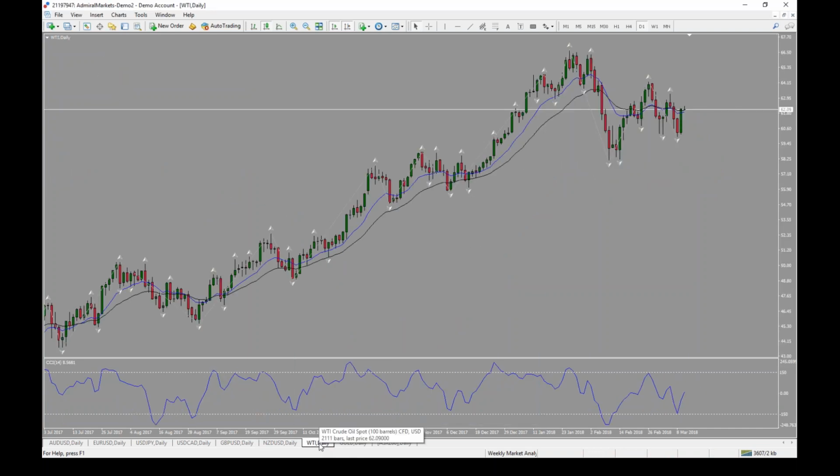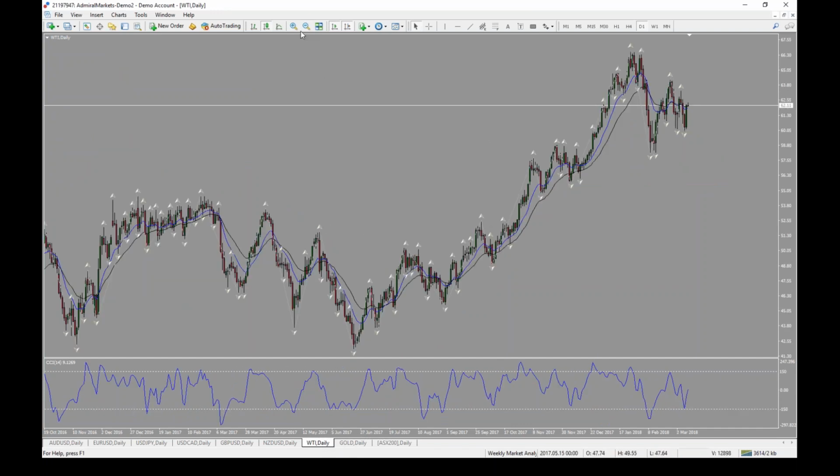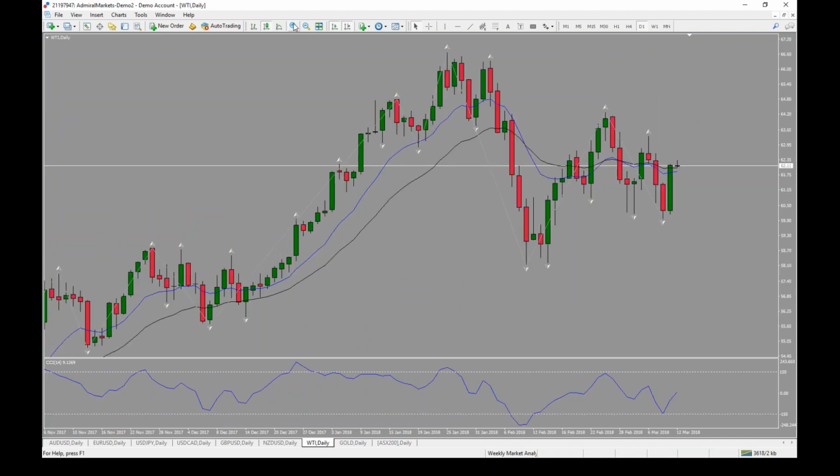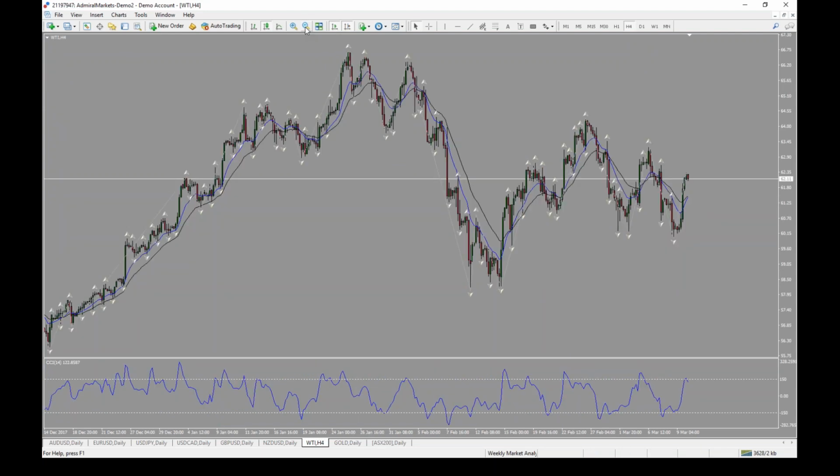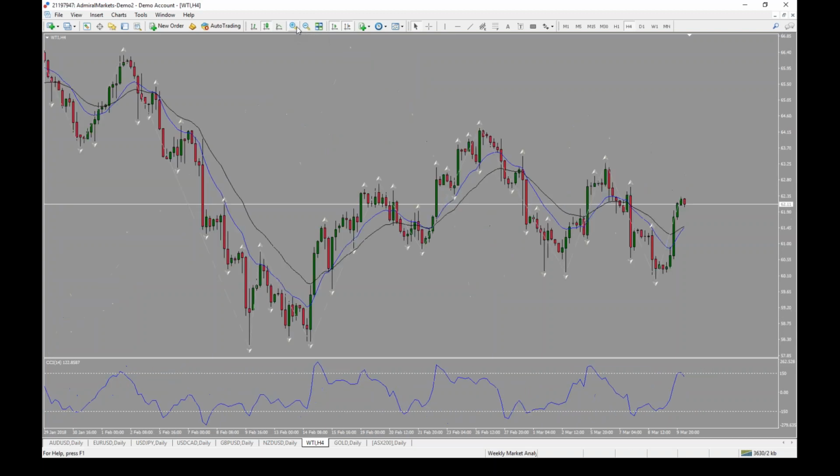Let's have a look at oil. This is an interesting one. Let me see a 4-hour chart. On a 4-hour chart, there's a nice falling wedge here. I'll show it to you. Looks very nice. It's got nice time symmetry. So if this is a falling wedge on the 4-hour chart, naturally this is a trade that you could look for.